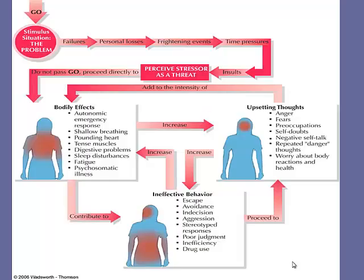This is the stress game. Go. There's a stimulus. Some issues going on in your life: failures, personal losses, frightening events, time pressures, insults. You then perceive it, there's the key word, as a stressor. This is the key word. If you perceive what's going on in your life as a stressor, then you get into the game.